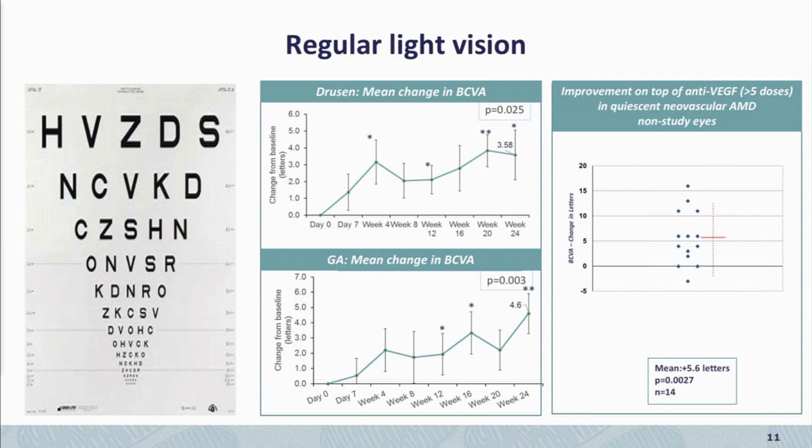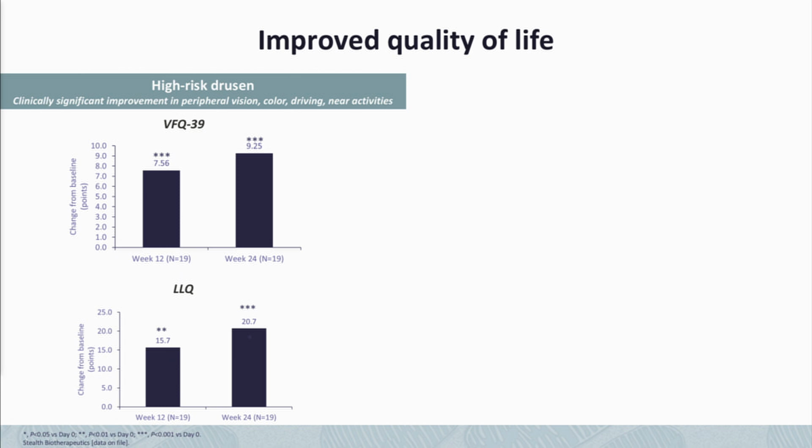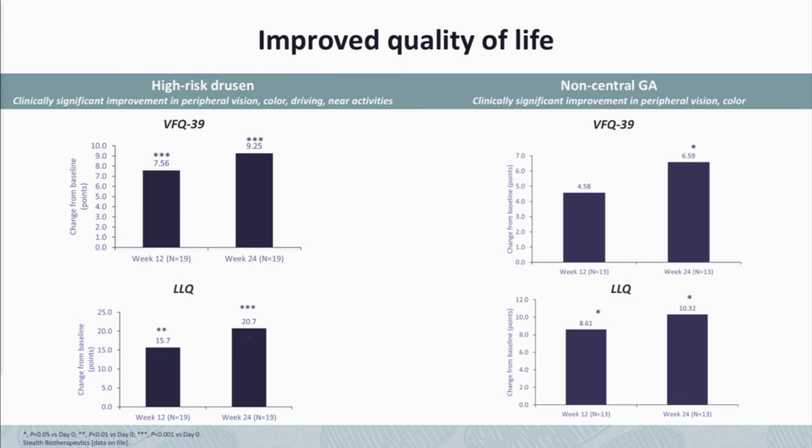5.5-letter gain in the non-study wet eyes. We asked patients to read the smallest font size possible in 30 seconds through a dark filter and saw significant improvements in low light reading acuity. We saw improvements across multiple parameters of visual function, including particularly peripheral and color vision, which, being rod and cone mediated, suggests that the drug may be improving photoreceptor function.